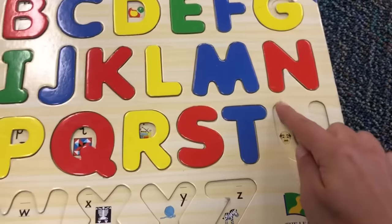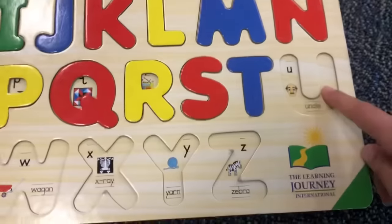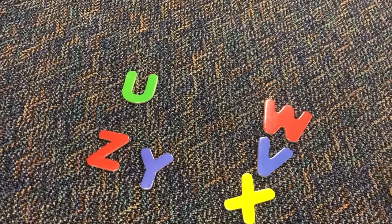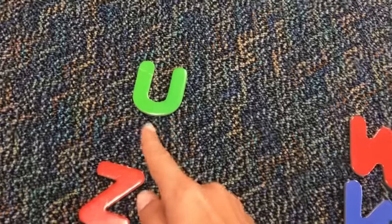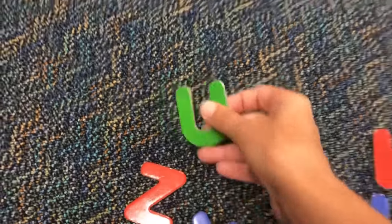All right, now we have a U. U says like uncle, or U, like ukulele. Let's see if we can find U. First, what color is U? You're right, U is green. Let's see if there's any green letters. There's one green letter right here on top of the Z. We found U.